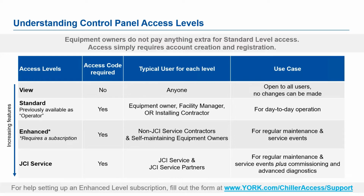If you need any help setting up an enhanced level subscription, you can fill out a form at the site on the screen. We're going to share links to all of this after the webinar. But if you ever need anything, you can go to york.com/chilleraccess/support and send us a note, and we can get back to you.